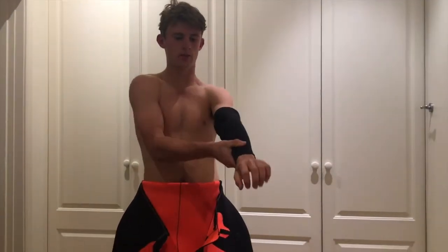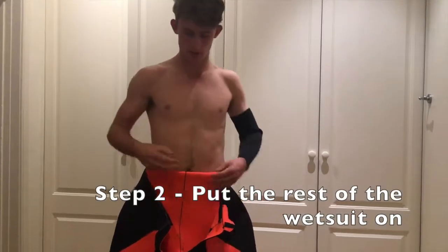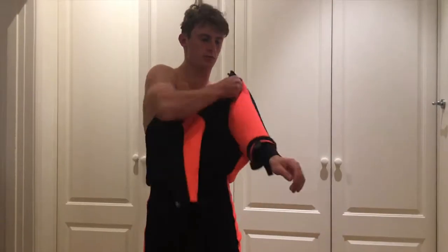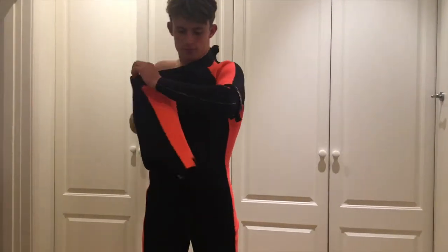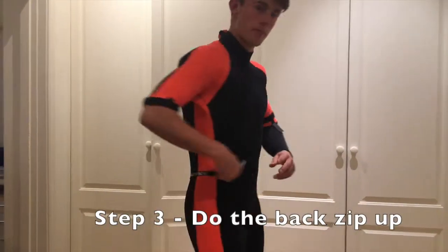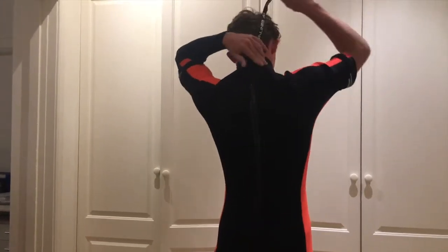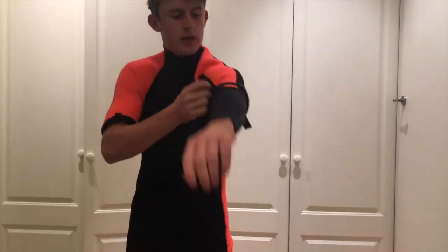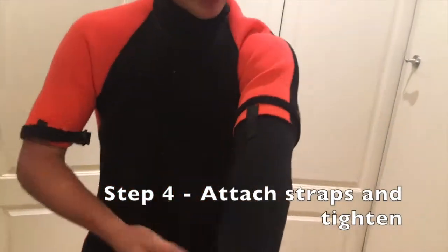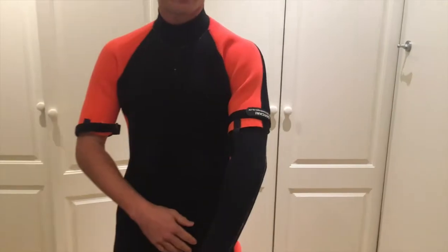And then pull up the arm, so just get that wrist just over, flatten it out, and then you're going to want to put your wetsuit on, thread it through the hole, bring it up, put your other arm on, do the back zip up, and then tighten everything up. So that tab goes there, the tab at the back you'll stick on, and then you want to tighten this compression strap so that no water gets in, and that's it.